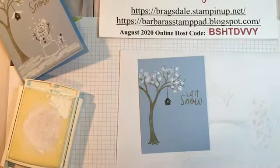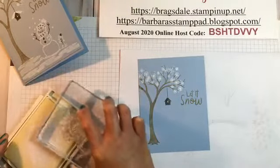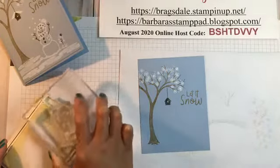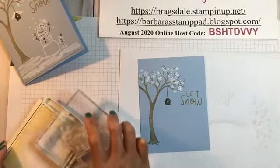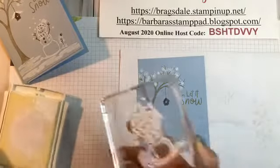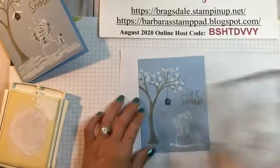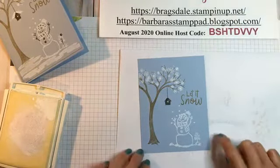And then we have our snowman. I did it in black the first time, in the Memento black, and then I didn't like it. So I thought, well, the snowman is supposed to be white. So I just decided to do him all in this craft ink instead. I'm just making sure I've got good coverage on him. And then let's do him right here. Give it a little pressure. Lift it straight up, and now we have our snowman with a little tree next to him.